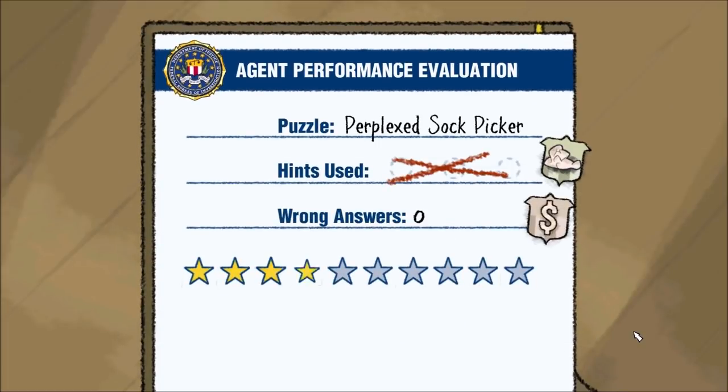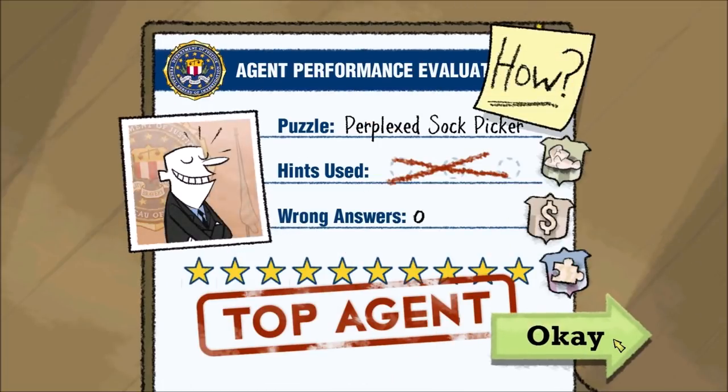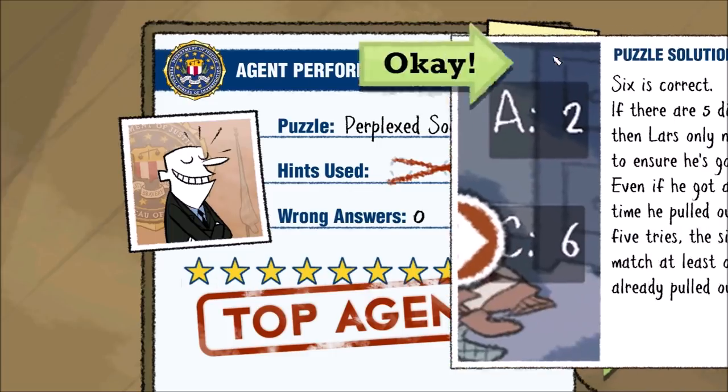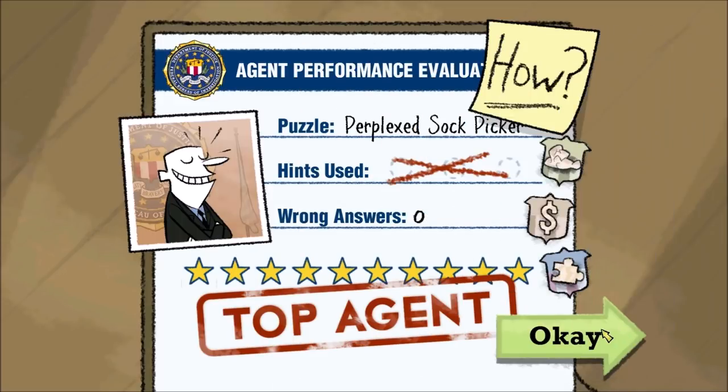Yeah, so the reasoning behind that is he gets one from each of those 5 groups, and then the 6th one he pulls out has to be also from one of those 5 groups. Yeah, here's the logic. Even if he got a new pattern every time he pulled it out, the 6th one would have to match. That's basically it.